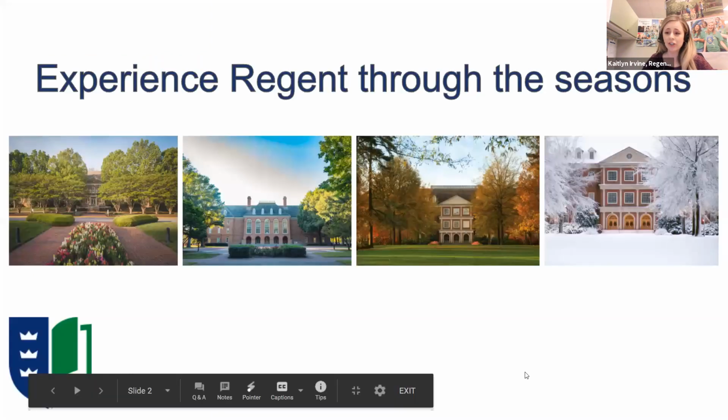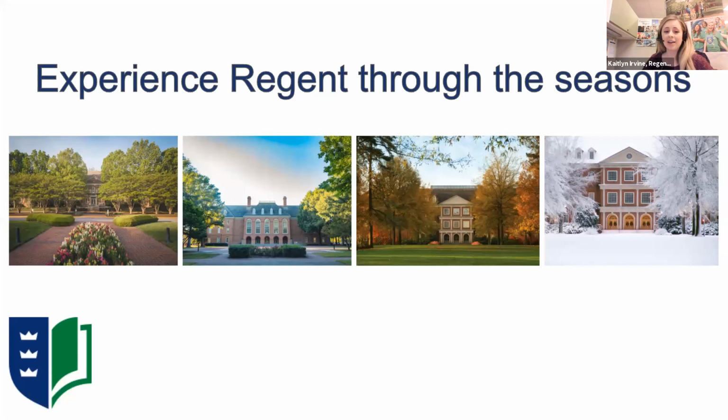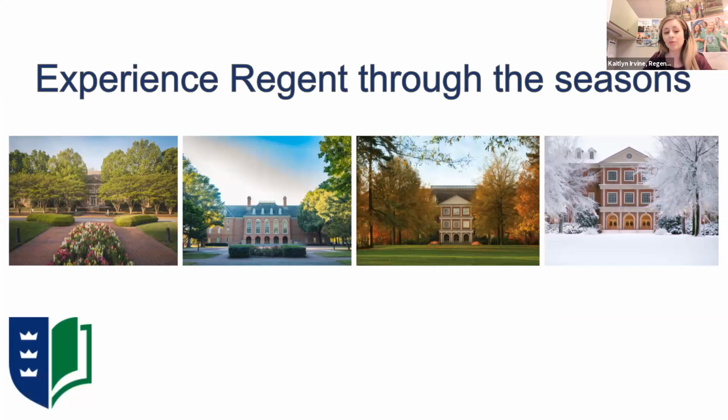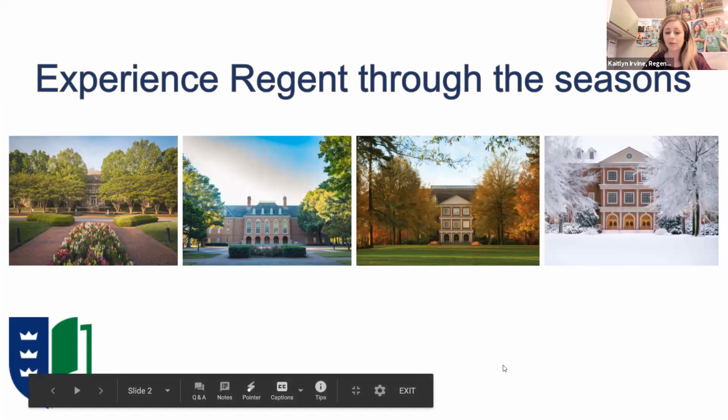We are a private Christian university located in Virginia Beach, Virginia. And here are a few photos of our campus through the seasons. You'll be surrounded by amazing Georgian style architecture and brick walkways and a beautiful wooded landscape on campus. We are currently conducting individual tours in person, so I invite you to check us out, or we have a virtual tour available on our website as well.